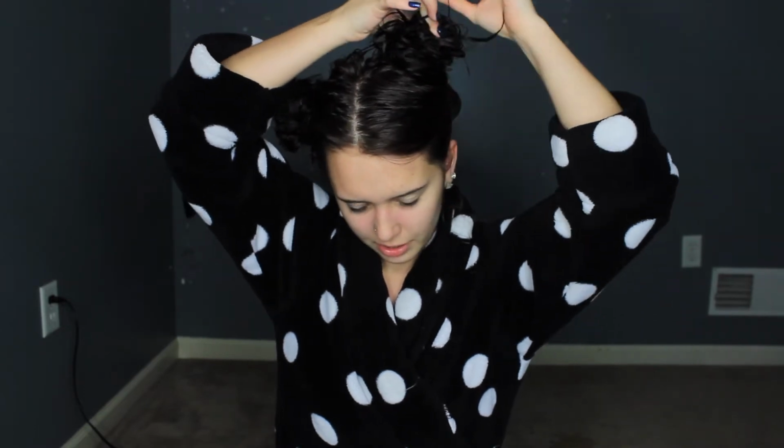So if it feels a little loose, because this is a little bit of a looser one, I just take the tiniest bit of hair right here at the top and do a third loop so it stays just like that. So now that your hair is up in these 2 buns, I'm going to go ahead and get my makeup done and change and all that. The length of time that you probably keep your hair in these buns is maybe 10 minutes. You really don't want to do any longer because it just starts to get really frizzy, and I've noticed that 10 minutes is a really good time.